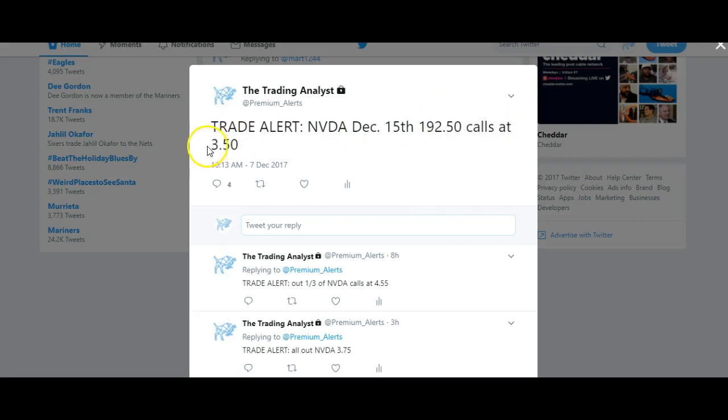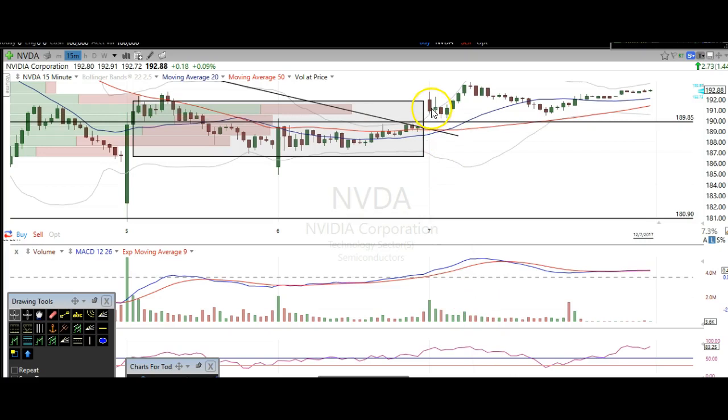We alerted those at 350. I think the low contract of the day was like 330 or something, so we almost caught the exact low of the day. You can see that. This is at 10:13 Eastern time, and that's the third 15-minute candle because that's 45 minutes. So you got 1, 2, 3.